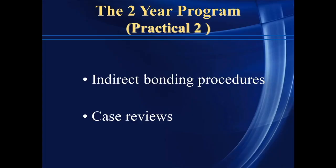We also spend time on the topic of indirect bonding. We will go through each step very carefully from the laboratory to the clinic, and then we will show you a video of the process. You'll be able to take this information home, and if you would like to, you can send 2 of your staff members, one who would be helping with bracket placement, and one that would be doing the placement in the clinic. It's very helpful to get the details down. And in the practical session, we do a lot of case reviews.